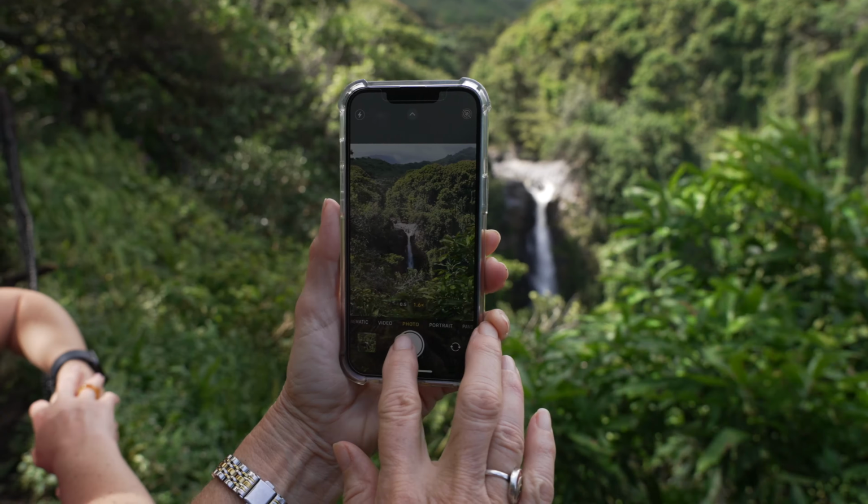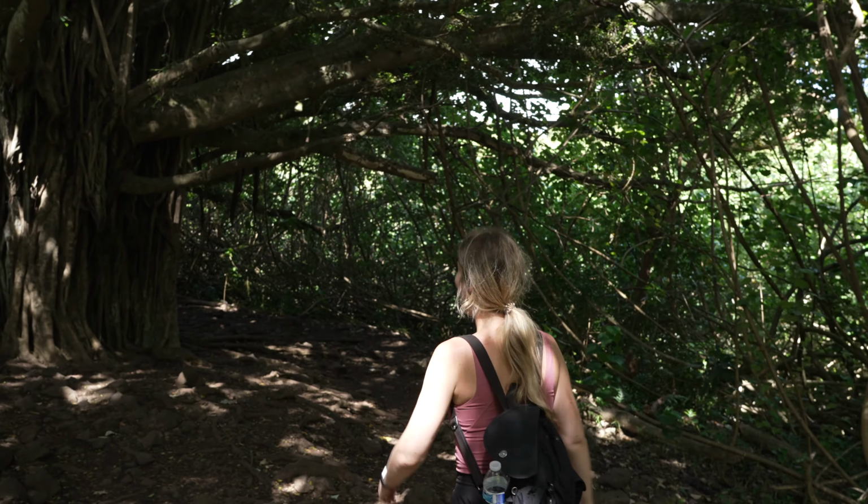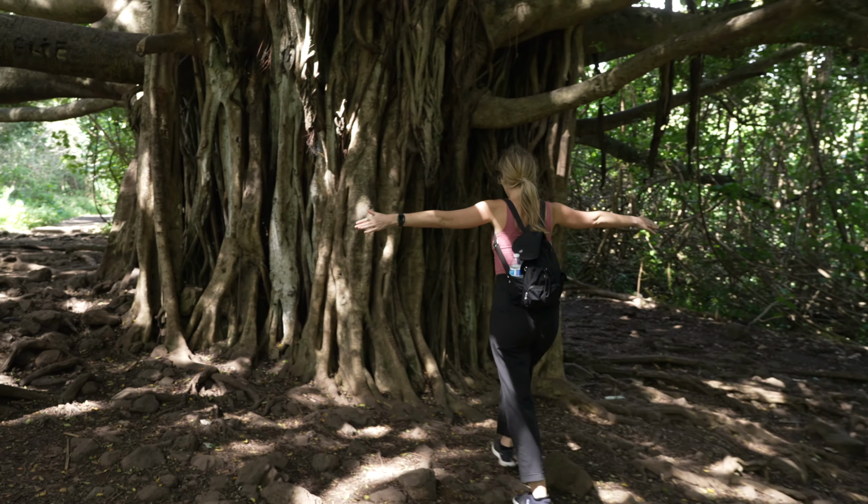What did you learn? Pipiwai, Makamaka'o means the waterfall that has no friends because of the danger of the rocks falling as the water pushes the earth to the ground. It's a pretty awesome name, actually. It is. Wow. Look at this.